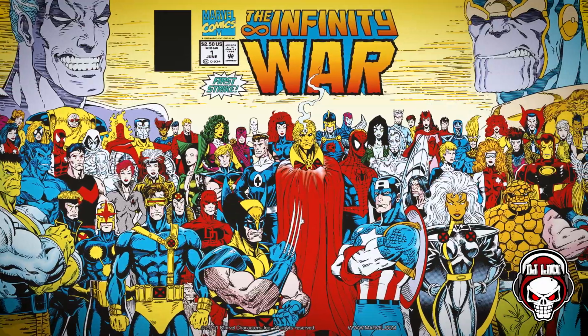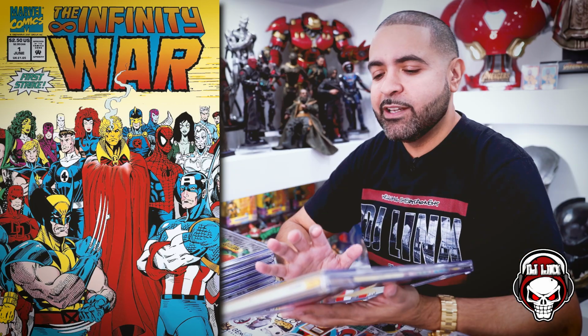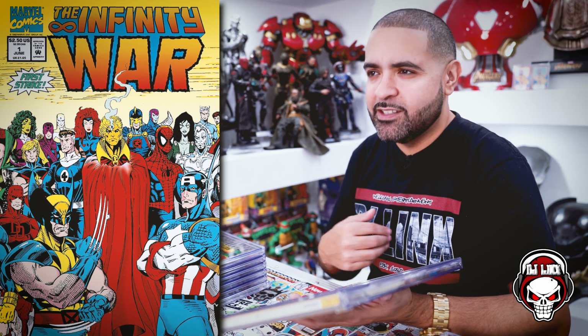This is one of the few yellow labels I have. The majority of my collection are universal. I do have yellow labels. I think in totality I maybe have 15 or less yellow labels. This is one of them, and this one is signed by Al Milgrom and Jim Starlin. I actually bought this already signed, and it's just dope, man. Again, not a high value book at all, but it's something that hits me in the nostalgia feels.